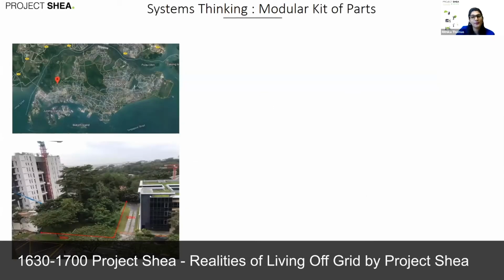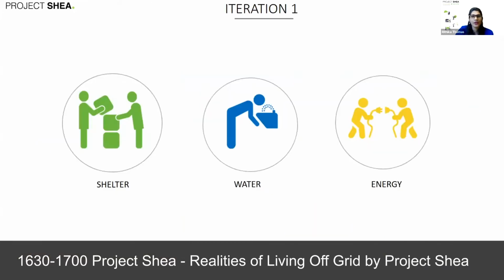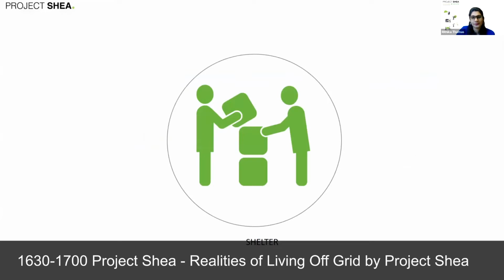The 3 prototypes for phase one over the course of the coming months will be deployed at Jurong Innovation District to develop a modular self-sustaining shelter through an integrated systems approach. So let's get into the details and specifications of the system that we are looking at for iteration one, which is energy, water, and shelter. The first one being shelter.